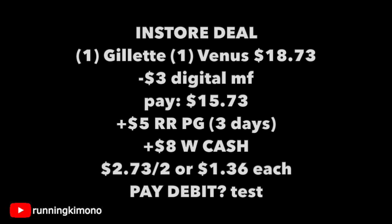So looking at the math for this, two of those razors is $18.73. Subtracting your one digital, pay $15.73 out of pocket, get back a $5 register reward, and this is taking place right up until November the 1st. And then $8 in Walgreens cash. So it makes it $2.73 for the two, or $1.36 per.